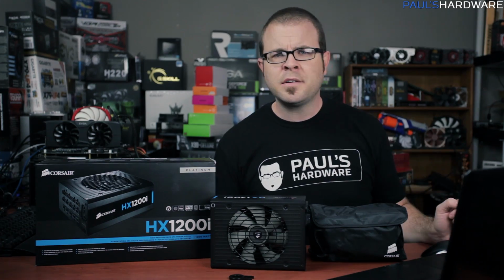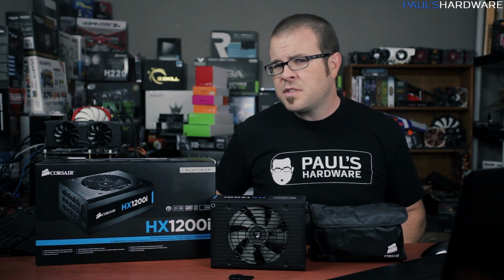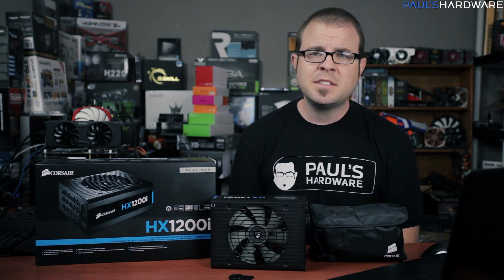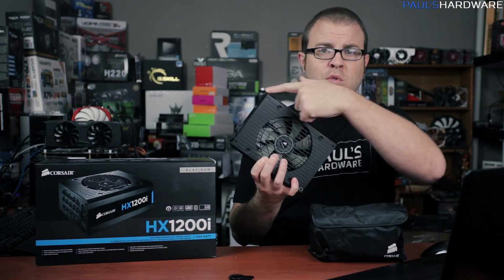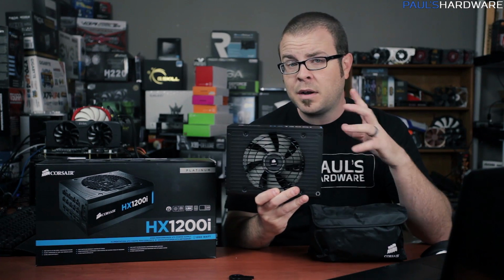Also, did you notice how non-colorful these cables are? They're flat, they're all black, all the way down to the plugs, and outside of custom sleeving jobs, I think they're ideal for looks and stealthy cable management. Physically, this is a large power supply at 7.87 inches or 200 millimeters long. This could cause some space conflicts in smaller cases, so bear that in mind.